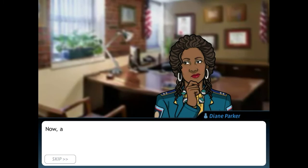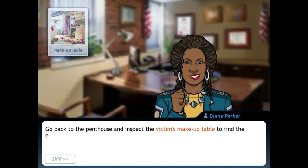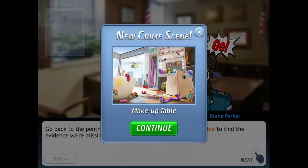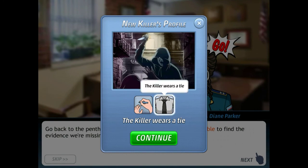I'm Dame Officer, the police chief. Now about your case. According to the witness, the killer wears a tie. Go back to the penthouse and search the makeup table to find the evidence we're missing. Okay.